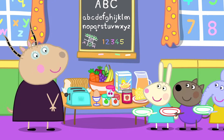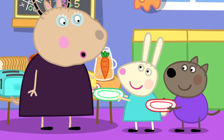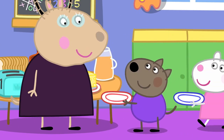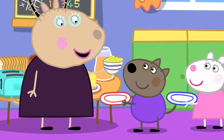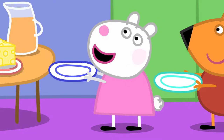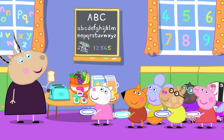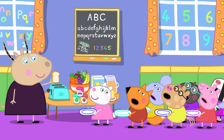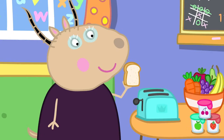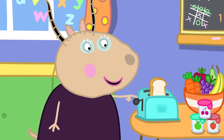We have bread, cheese, jam, porridge, yogurt. May I have carrots for my breakfast, please? Yes, you may. Can I have cereal, please? Of course you can. Madam Gazelle? Can I have toast, please? Yes, Susie. I shall make you some toast. Does anyone else want toast? No, thank you. Okay, the bread goes in here, and we push this lever down.